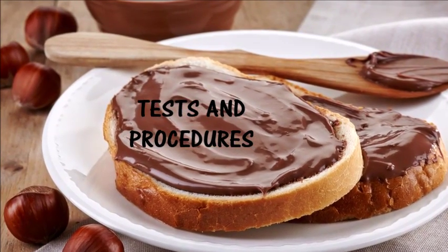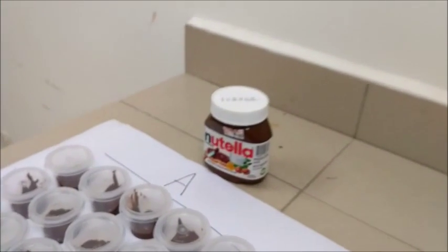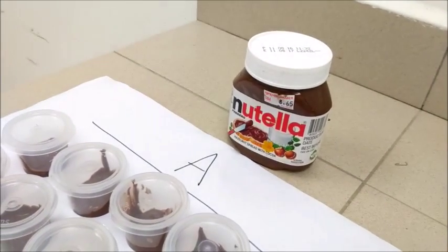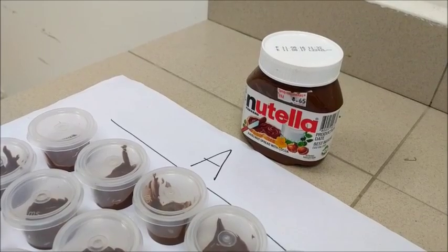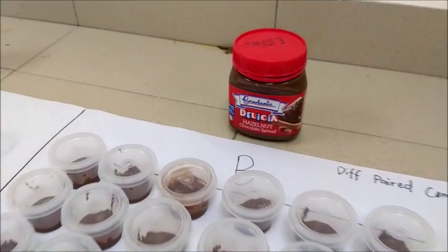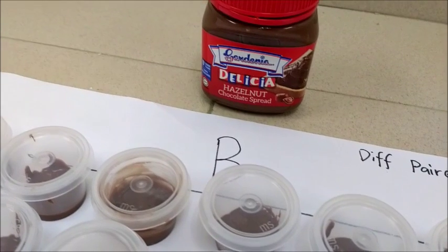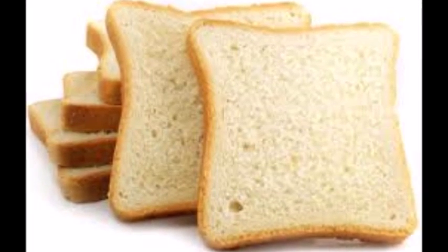Next, we move on to the tests and procedures. The Nutella and Gardenia Delicia were designated as sample A and B respectively. Small plastic cups were used as the containers for both samples, where each container contains a spoonful of the spread samples. Bread was used as the carrier in this test.